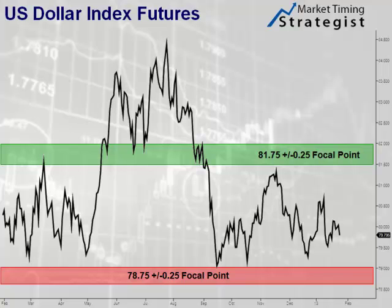Really at this stage, one of the reasons is because of our forecast on the euro. The euro would have to have a very substantial rally in order for the dollar to have a very substantial drop, because it's one of the major input variables in the dollar index. And because we don't see that, anticipating that the dollar index will find support and then bounce is likely the most likely course of action.